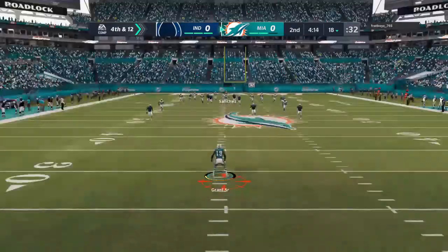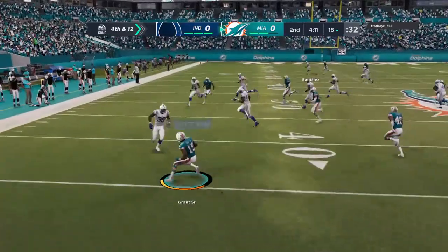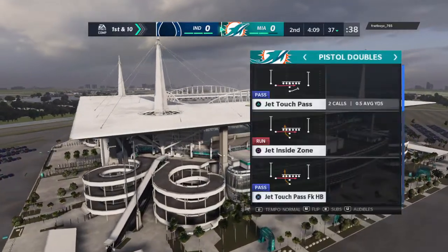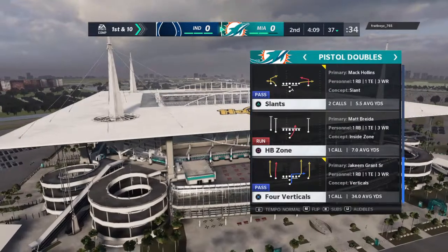Sanchez on to punt here as he sends this one away. Here comes Grant on the return. That's a 49-yard punt, 8 on the return, and it'll be Dolphins football at their own 37-yard line.